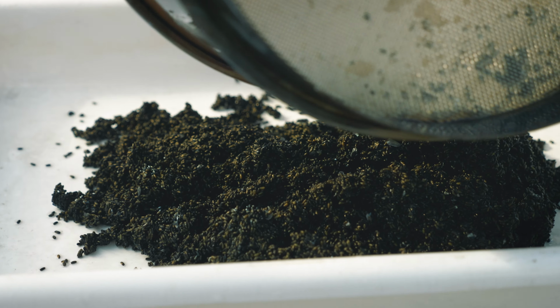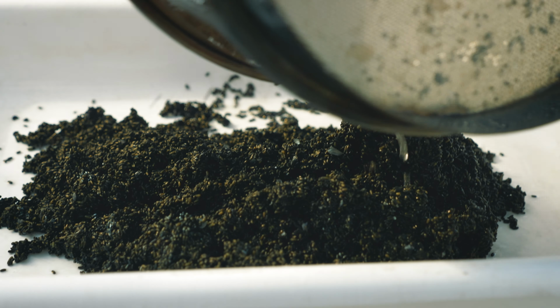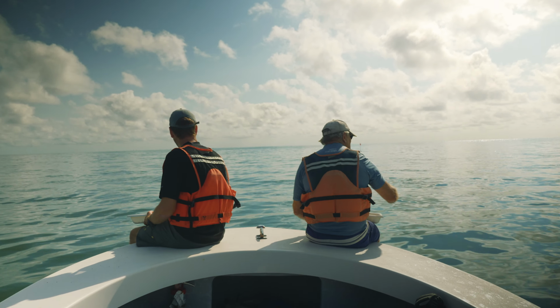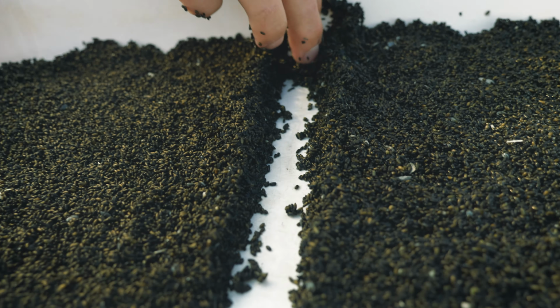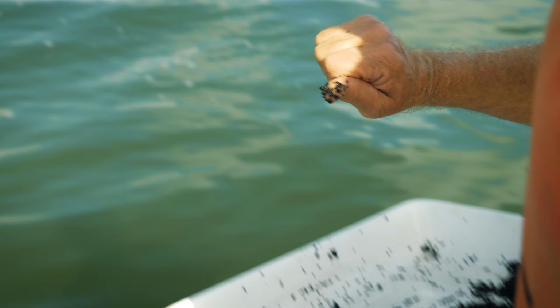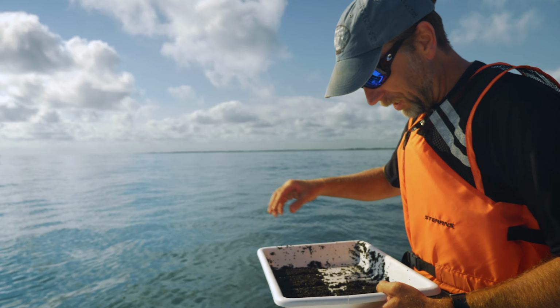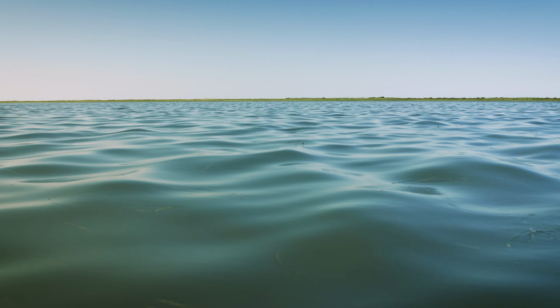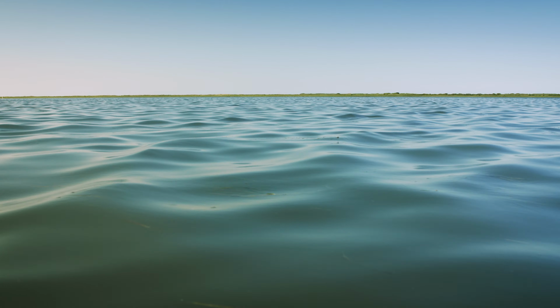Because we know that seeds germinate in a period around mid-November, we put the seeds out, literally broadcasting them from the boat in either late September, early October, about a month before they germinate. And then we'll come out in the spring and look at all the seedlings that have developed from those, and from there those plants will grow and spread the way they've done for millions of years.